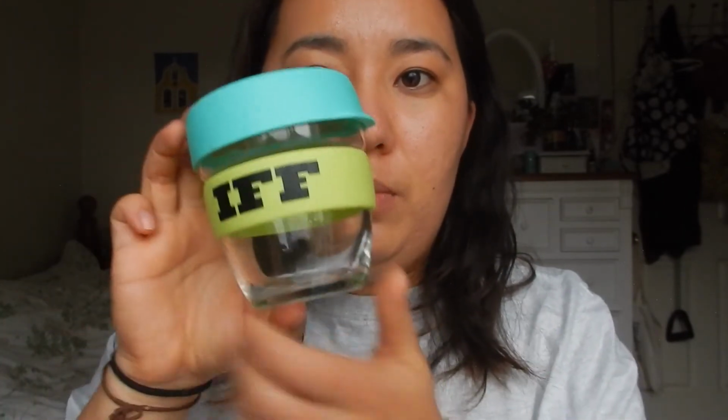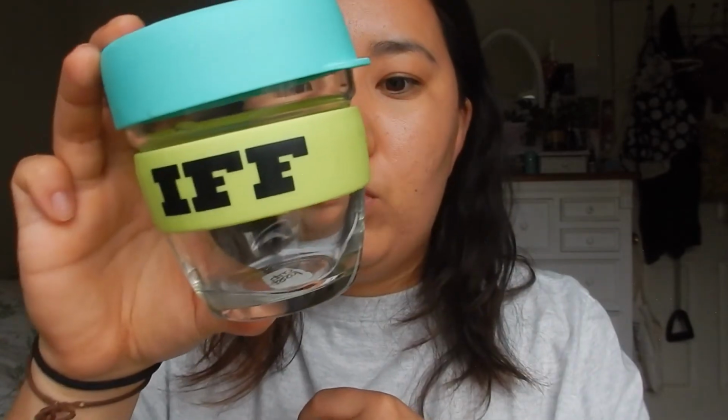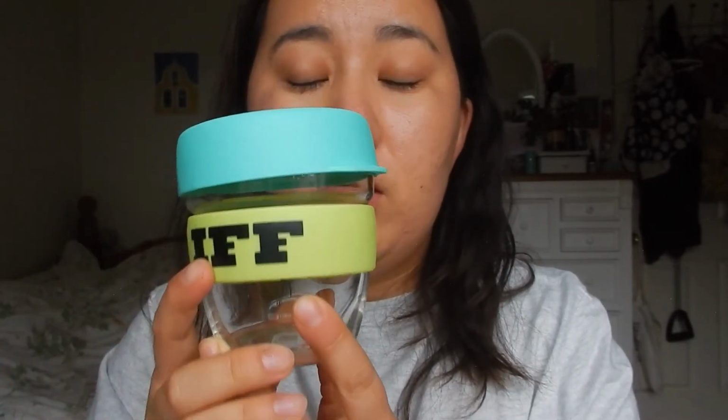The other option is Keep Cup also has glass cups. I think they're double walled, so they retain the heat a little bit better, and they retail for about $24, and this is the small size. The only issue with this cup is if you drop it, it will shatter, so please be careful with the glass Keep Cups. It's really heartbreaking when you break one.